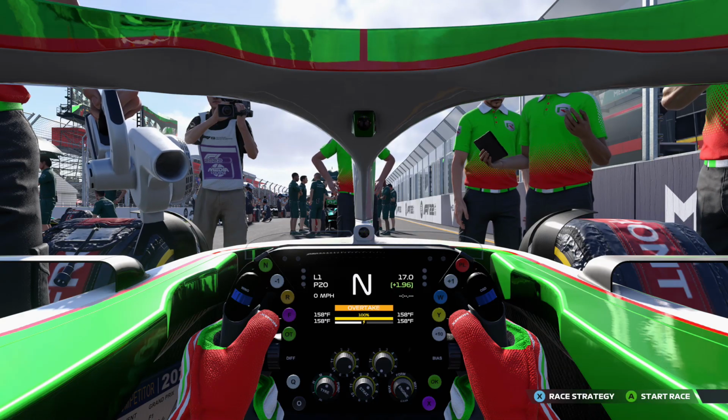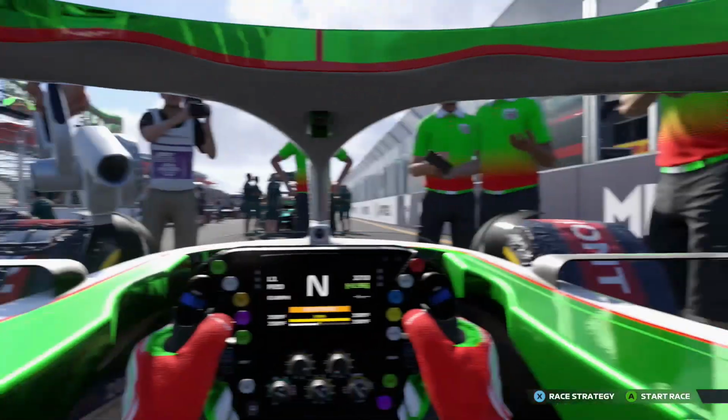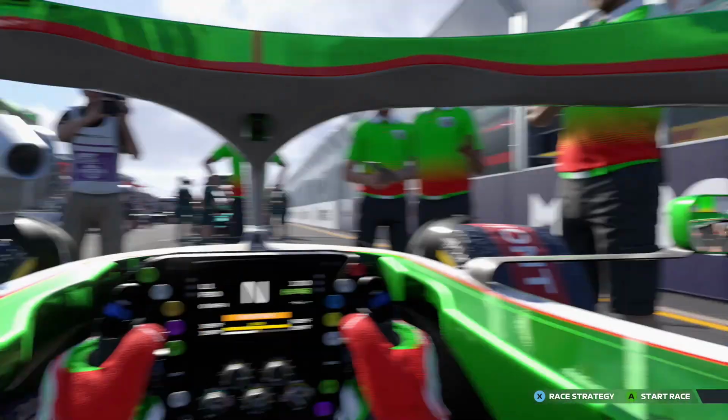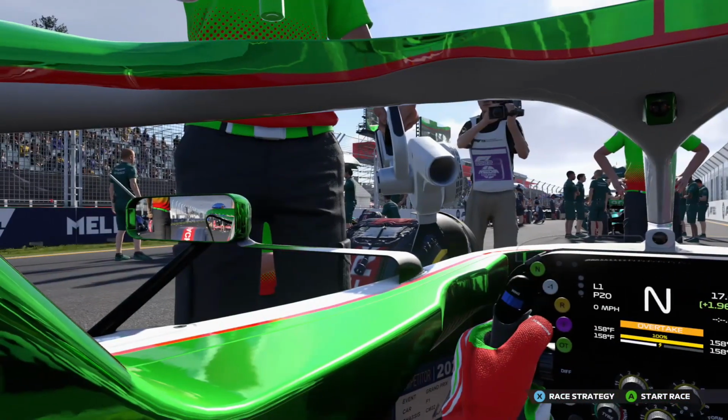So we got the guys in their new suits. I love the red fading up into the lime green. That is just so awesome. Got tons of guys here working with us. Let's go racing in the Australian Grand Prix, and we'll see what our boy Roy can do.